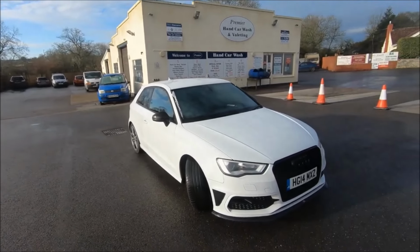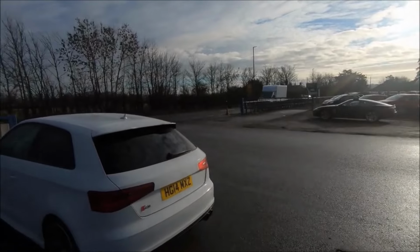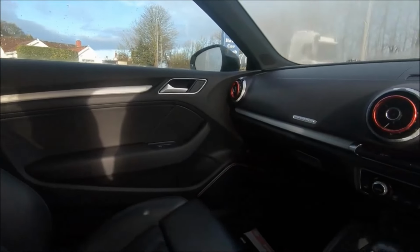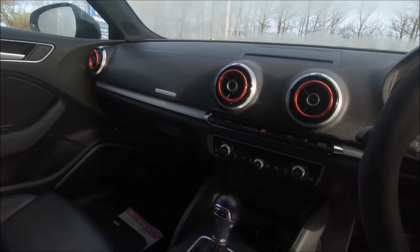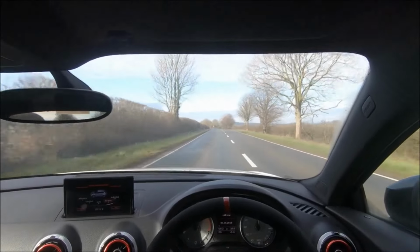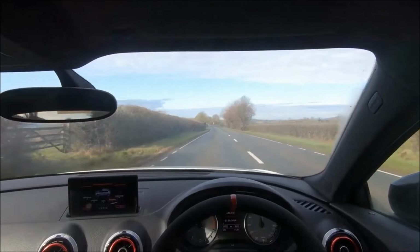What about handling though? Because of course, you could even argue more so than most of my other reviews, hot hatches are all about the cornering. Sure, straight line performance is great, but that's not where you have your fun. You have fun on the B roads. These are B road ballers in the literal sense. This one is fantastic through corners.